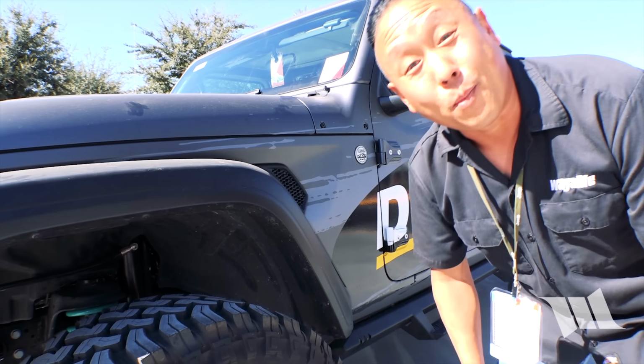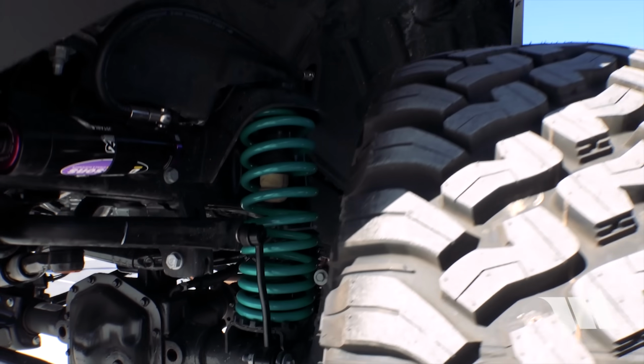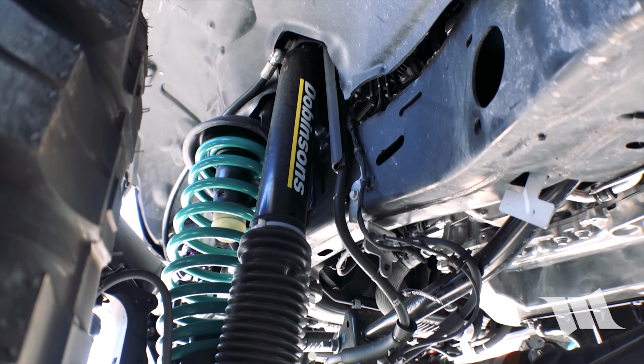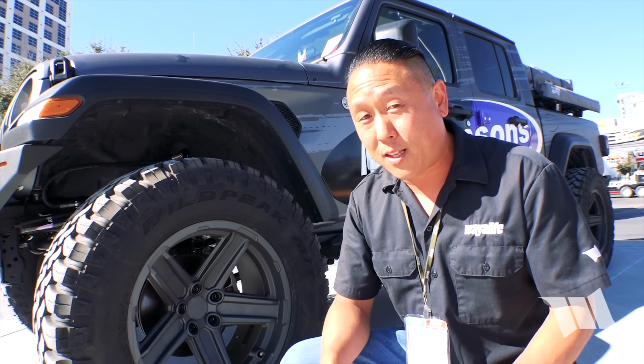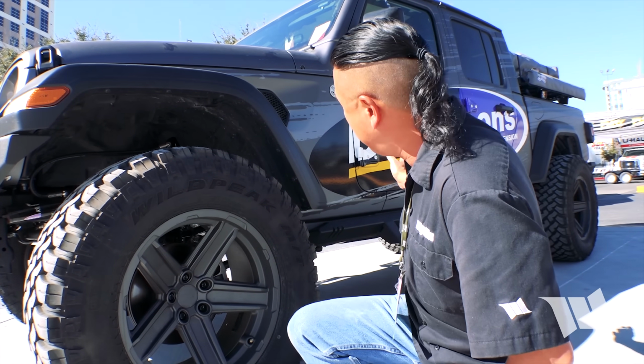Being that they are a spring and suspension company, that's what we are looking at down here. They've got their coils, which are powder coated in kind of a turquoise color, along with what look like reservoir shocks that they make as well. I'm pretty sure that most of the Gladiators that we are going to see at the show are going to be more of a mild build, something like what you see here.